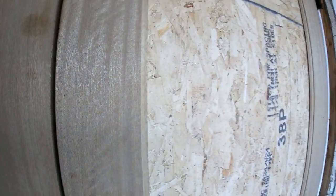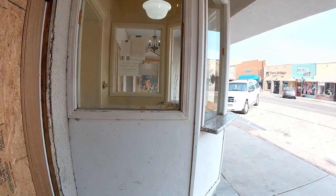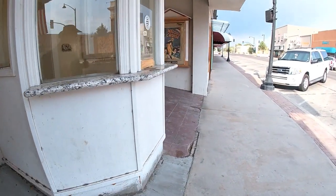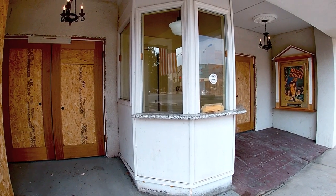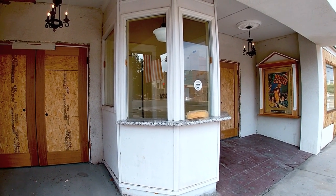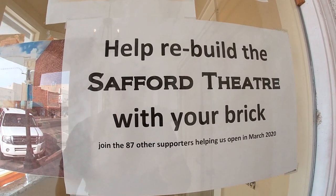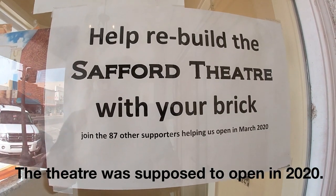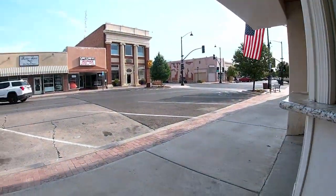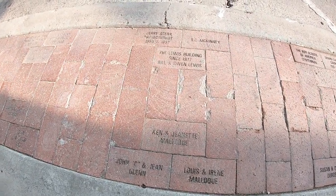Well, we're looking inside, but you can't really see too much. Here's the old ticket booth. So they've got a promotion here to help rebuild the Safford Theater. It says, with your brick. And the bricks, you can see right here, people have purchased bricks with their names on them.